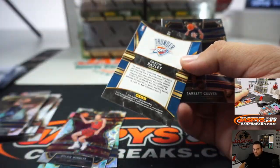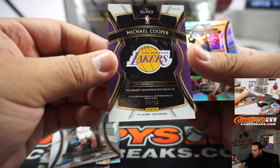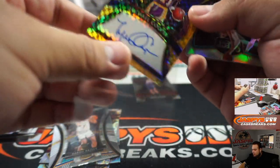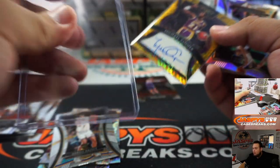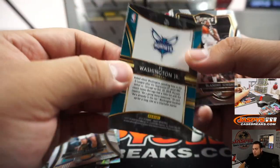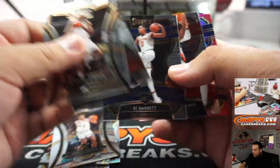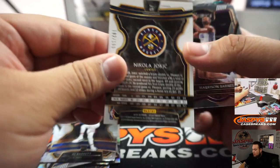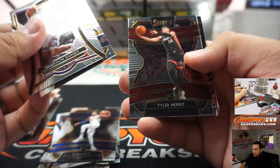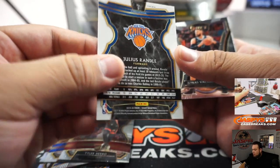There is Bagley, it's a premier level. And Michael Cooper, 5 out of 10 for the Lakers. Nice, on card as well. That's Rob with the Lakers. And PJ Washington Jr., premier level. Silver. RJ. Nikola Jokic, $199 for the Denver Nuggets. Tyler Herro. Julius Randle, tricolor.